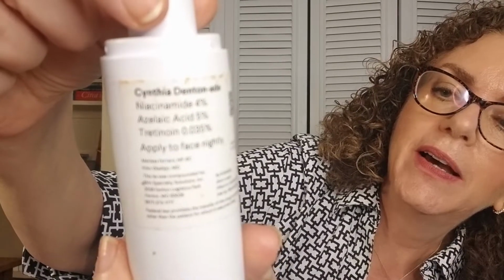Thank God. Not only does this product have tretinoin, but it also has niacinamide at 4% and azelaic acid at 5%. Niacinamide is also great for anti-aging. It is also good for redness. It's good for brown spots. It's a very good product if used at 4 to 5%. Azelaic acid is particularly good at working on bacteria in the skin, which leads to breakouts, which, by the way, I still get at my age.